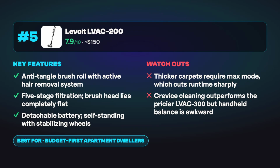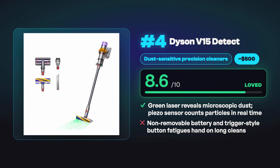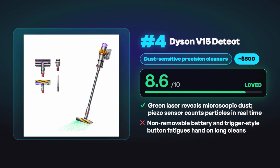The brush head lays completely flat for real under-sofa access. The bin pops off one-handed, and 3 LED lights on the head illuminate every crumb. Reviewers comparing it directly to the upgraded Levoit 300 find the cheaper model actually wins on crevice cleaning and filtration smoke tests. Vacuum Wars currently lists it as their top cordless pick by the numbers, ahead of every other model they've tested, including newer releases.